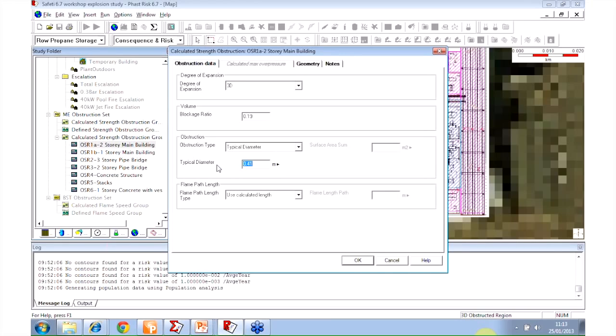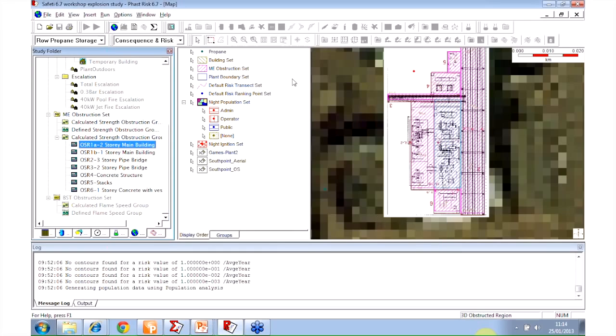So is it lots of very thin pipes, or is it drums, or is it several big vessels? Things like that. I could put that in as a surface area sum. So what's the surface area to volume ratio? Because a volume with tiny little pipes in it will have a very high surface area to volume ratio. Big drums won't. And then what's the flame path length? So it can calculate that for you based on the shape you drew on the map, or you can specify it yourself. And that's it. So using that method, if you read the GAMES report, you can see that those inputs are used to pick a blast strength from 1 to 10. It's that straightforward.